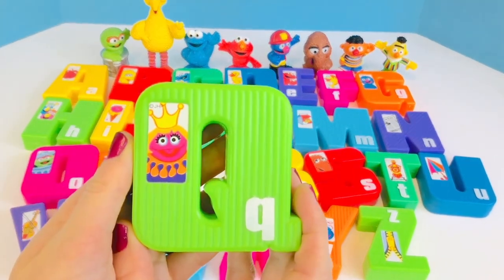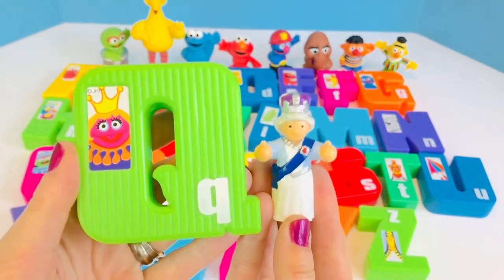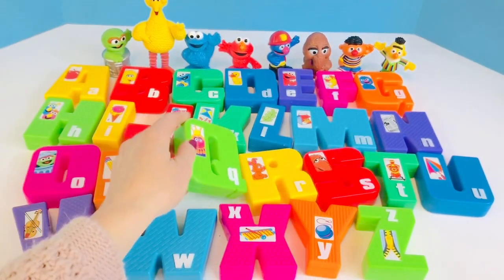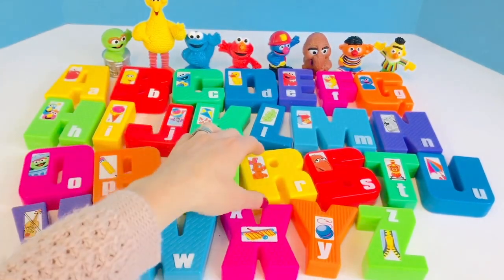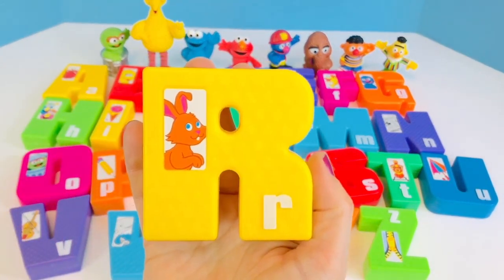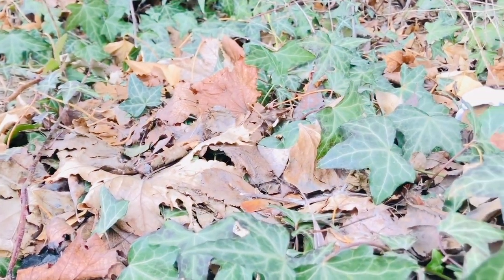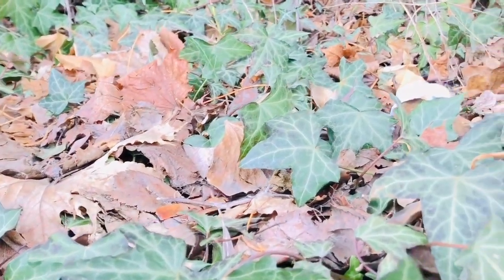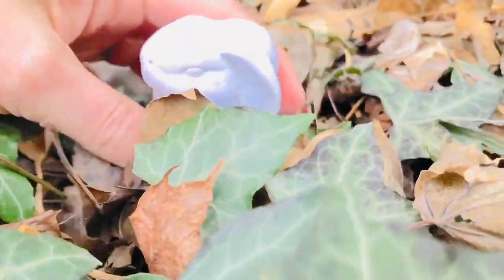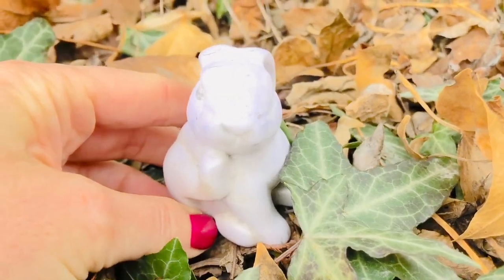Q for queen. It's a green Q. Queen like the Queen of England. R. Yellow R for rabbit. Let's go search for Mr. Rabbit outside. He is white in color, and I spotted him. Hop, hop, hop. He's our little garden rabbit.